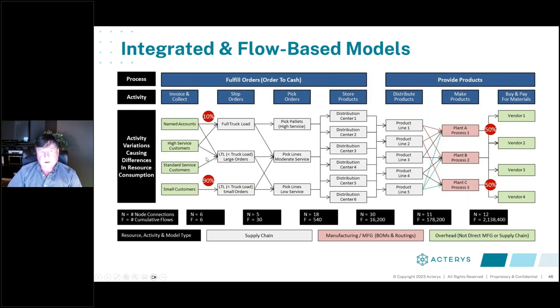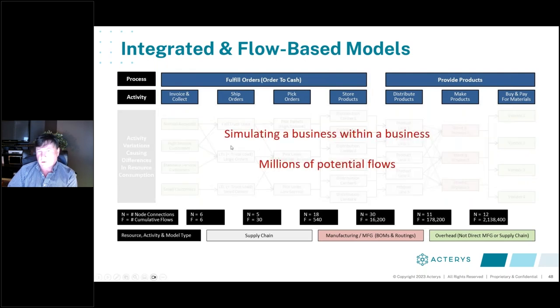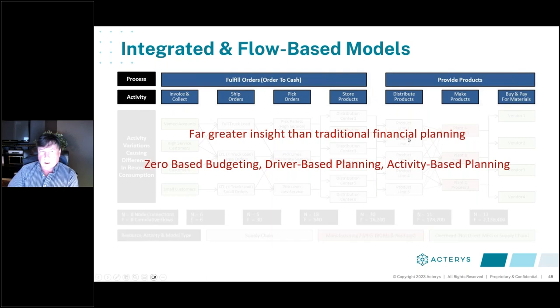But the main thing here is that if you had 90% of the volume going here, 10 there, and then that turns into 50% down here, when you change these, it automatically changes down there. Anybody who's been in manufacturing and understands volume and mix variations knows this is a huge problem because you can get things wrong pretty fast. So what we're essentially doing here is simulating a business within a business. That's really what the tool does, and it provides far greater insight than you're going to get in any traditional financial planning tool.